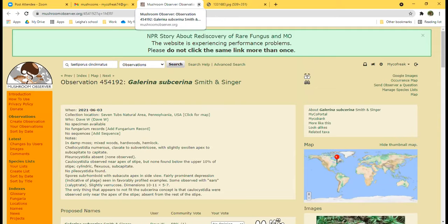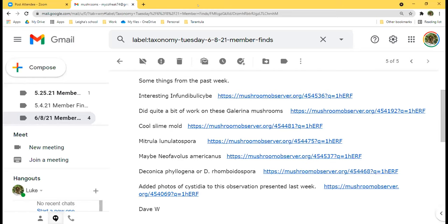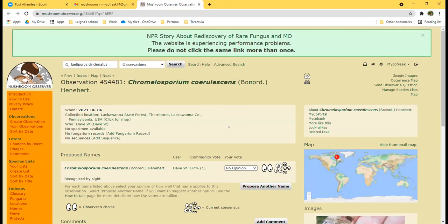But certainly you don't take these things home and eat them, right? They're pretty small anyway, but maybe big enough to kill you if they're like Galerina marginata. Anyway. Moving on to the next thing. Oh, this is pretty cool.